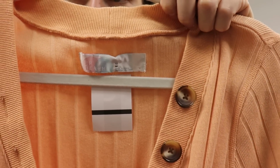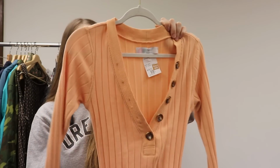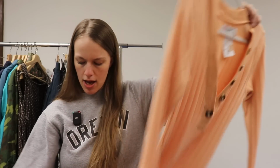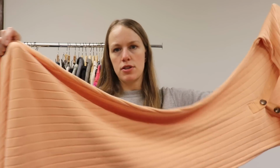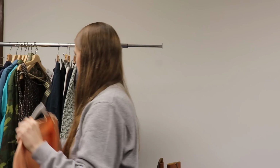I also love selling Free People Beach, and I've been eyeing this piece at Crossroads for a couple weeks now, and then they marked it half off, so I decided to get it. So it was 28, half off 14, and then it's gonna be cheaper with my conversion. But it's this maxi dress, long sleeve with this button along the neckline. I didn't check comps on this particular piece, so I might want to do that. But it is a more substantial piece, which is good. It's in a really cute peach color. And it's size medium, so it's a good size.